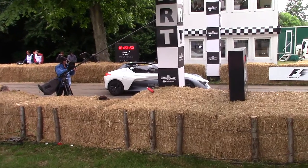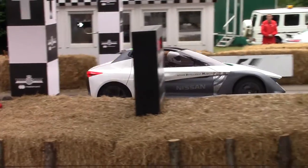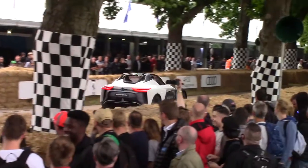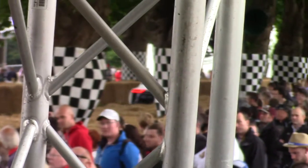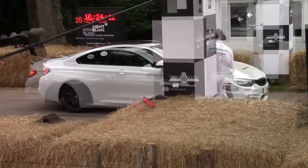This is a concept car by Nissan based on the delta wing technology but with electric motor technology. It's quick. It is quick, isn't it? It still doesn't look the looks won't.